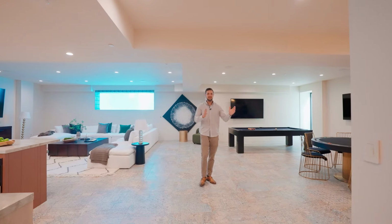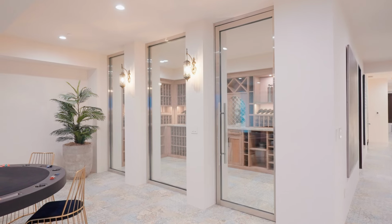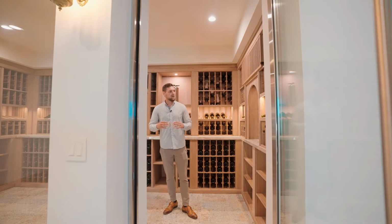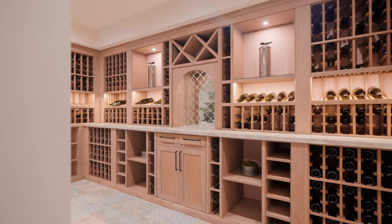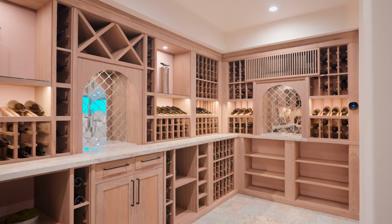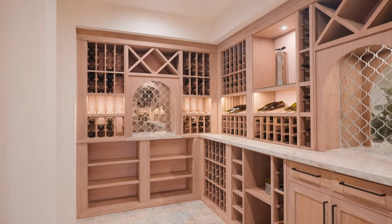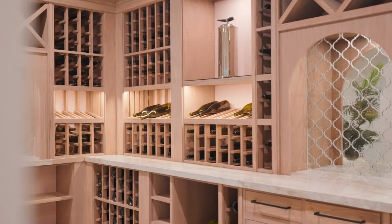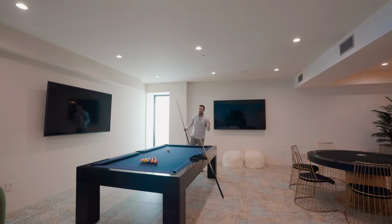As we wrap around to my left, we have this climate-controlled wine cellar like none other that I have ever seen. Come on in, let's check it out. The way they stayed consistent with the design language in this property is very important. We have the archways everywhere, still staying consistent with the vertical wood, the white oak, and there's enough storage for wine in here to last you a lifetime. I love this wine cellar. This is personally where I would spend all of my time.